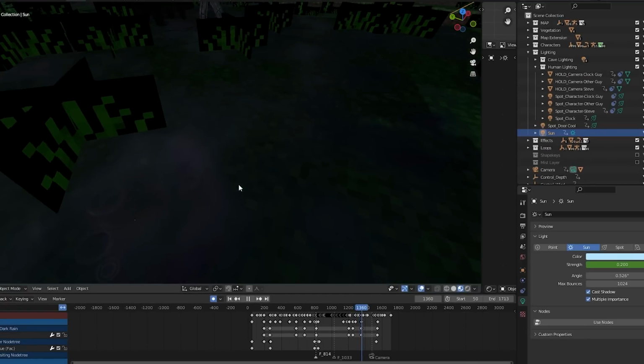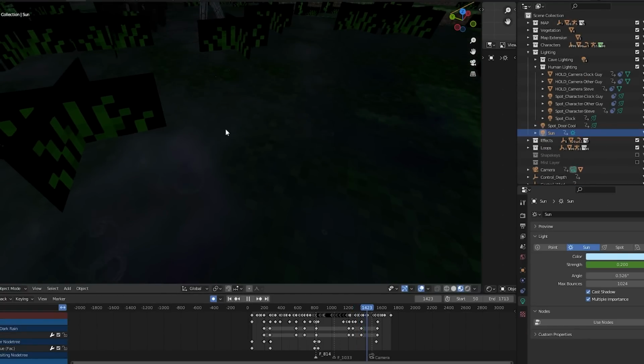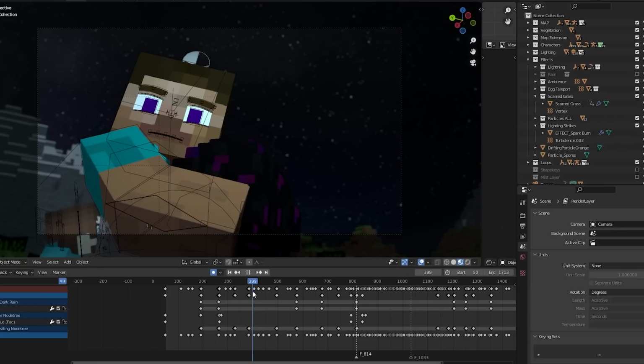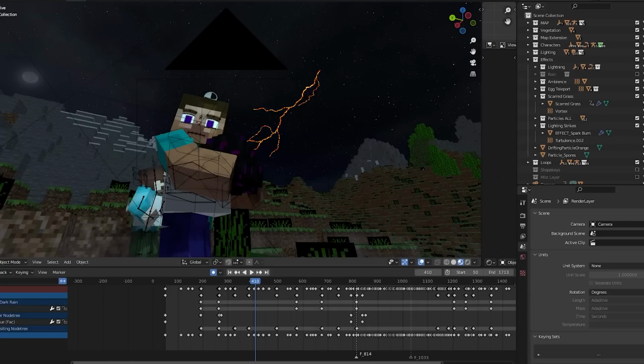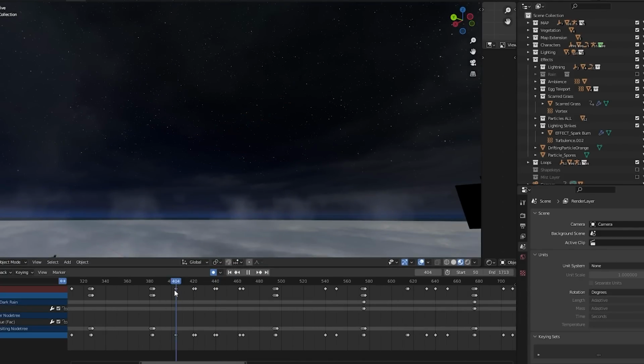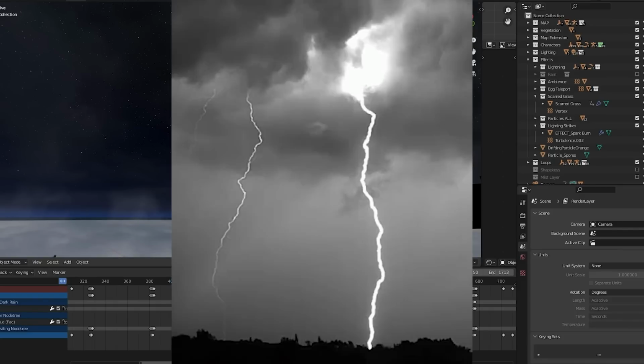I used the wet ground nodes to make the ground wet from the rain. During the time lapse, the water also starts to disappear over time. The lightning is partly a BPS asset, so it's not up to me to show much on it, but a few adjustments I made while looking at lighting references was having it collapse into a single beam once it hits the ground, as this is actually how lightning in real life behaves.